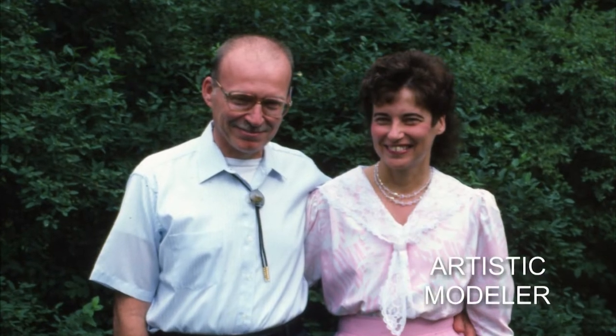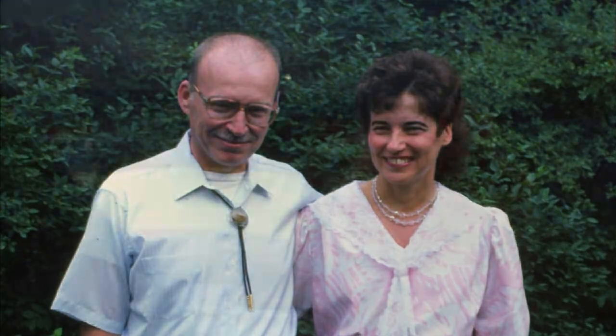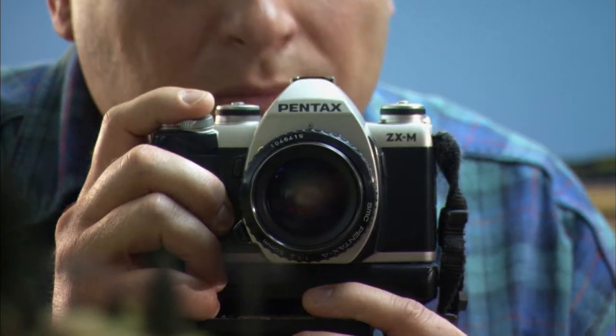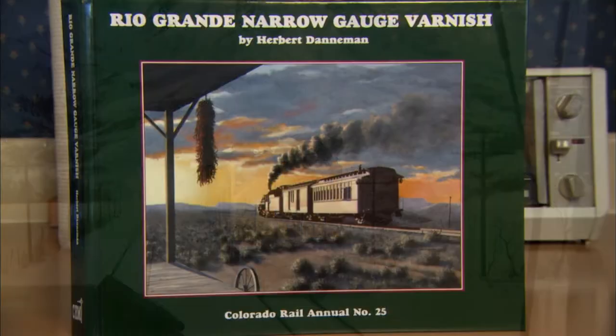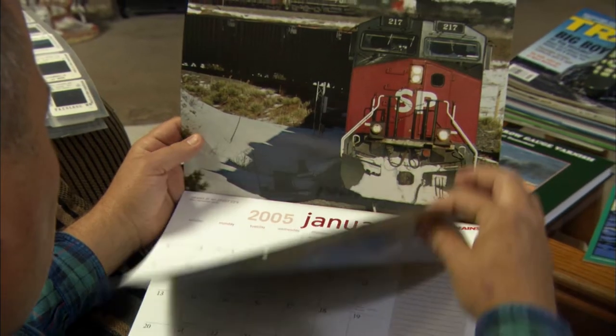What happens when you've got a dad with a passion for railroads and a mom who happens to be a watercolor artist? You get Mike Danneman, full-time freelance railroad artist and photographer. Although Mike credits his folks for inspiring his career, it's easy to see that much of his success comes from self-motivation, hard work, and tons of talent.